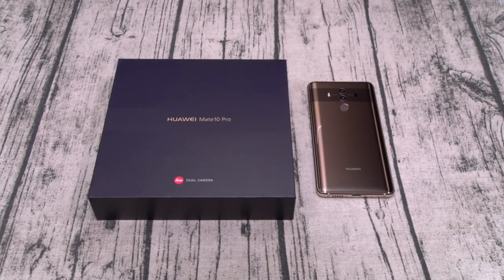Now at launch, it's available in two colors. You got midnight blue and titanium gray. Now if you like the mocha brown, this one is coming out later. And also, if you like the Porsche edition, that one is available on pre-order also, same release date. And the price on that one is $1,225. Good Lord, that's a lot of money. But we'll talk about that one later.